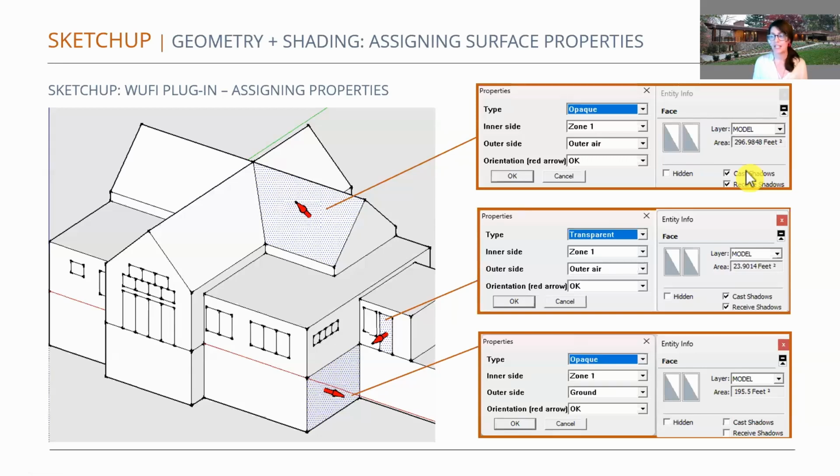And then it also calculates the geometry of that surface. So SketchUp is great because it's an easy, fast way to model and assign these properties and get all that geometry calculated numerically. And that's why we use SketchUp. It's got a WUFI plugin. I can assign all these properties. You can see this door has transparent qualities to it, which means glass. It's zone 1, it's outer air, it's oriented okay, and all of its geometry is accounted for. It's casting shadow and receiving shadow. And then down here, I have below grade walls. So they are opaque. They are contacting the ground. They are facing the proper direction when I'm looking at where they contact the ground. And their geometry is also accounted for. They are not receiving shadows or casting shadows.